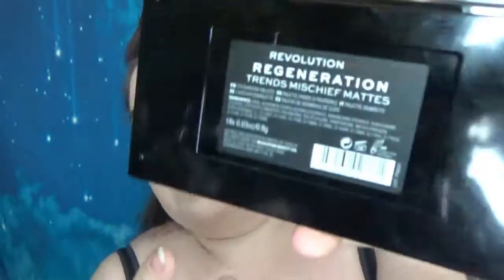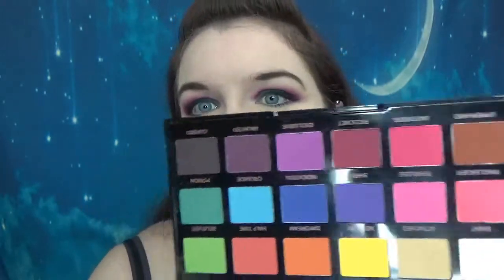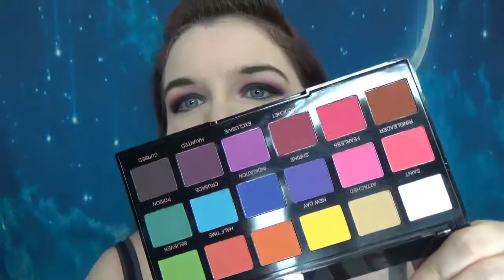So we're having a look at one of the newer Revolution Pro palettes. This is the Regeneration Trends Mischief Matte Palette. It's £8, it's cruelty free, it's vegan, it's got 18 eyeshadows of 0.8 grams, and it doesn't come with a mirror, but it does have a see-through top, which I do kind of like. I don't often use the mirrors in palettes, but I like being able to see what colours are there when I'm choosing.